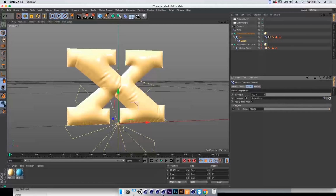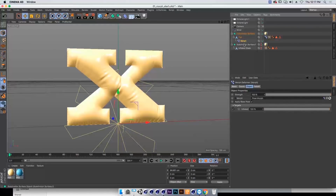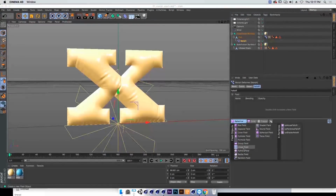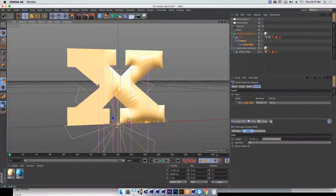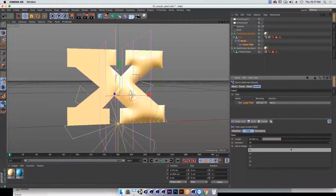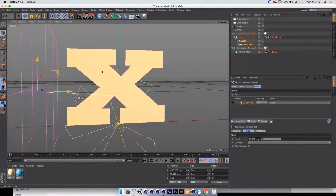Basically there's our pose morph, and if we adjust this inflated strength we have that same functionality, but with the morph deformer, we can use fields. So we can use a linear field and control the strength of this pose with it. We can animate this linear field, and let's reverse this like so. Now as I animate this across, we're actually inflating this, which is pretty cool.